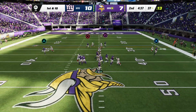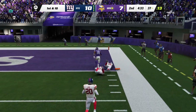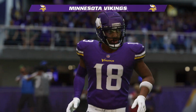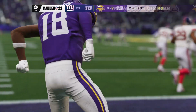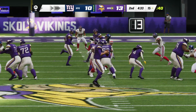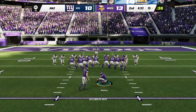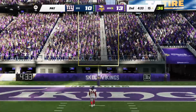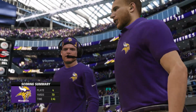Cousins to throw it. Another one on this play for Justin Jefferson. Down inside the 10. Touchdown, Vikings. Justin Jefferson. 37 yards, and the Vikings have taken the lead. Joseph connects on the extra point, and the lead is now 14-10.